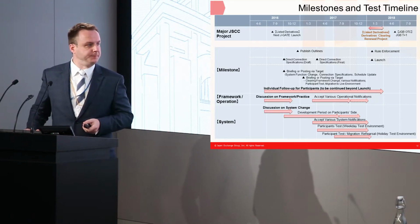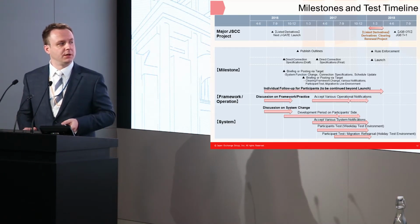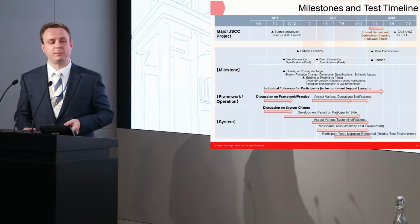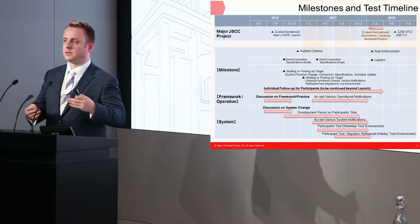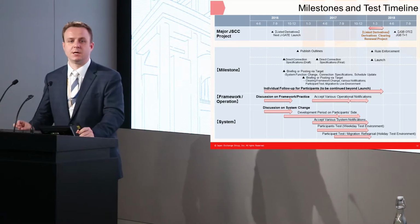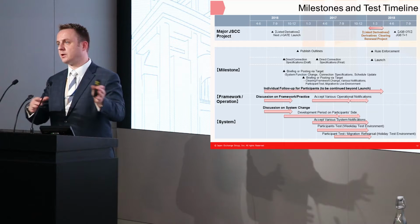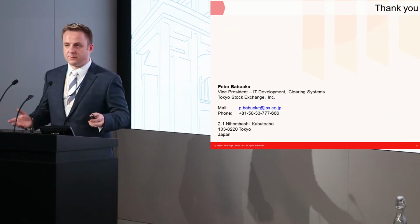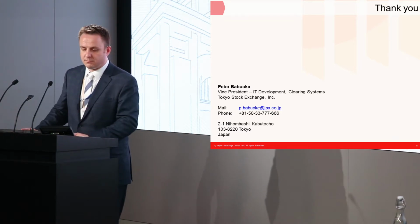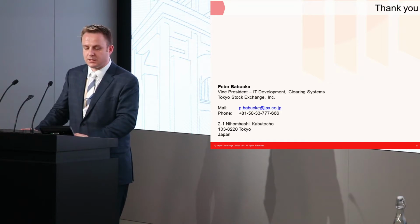So we are currently already running the weekday test environment for the members, and from July on we run the holiday test environment as well, and we have also several information sessions for the clearing members where we do the explanation in Tokyo as well as in Osaka. And this is the major part. This is everything from the grand design in a nutshell.